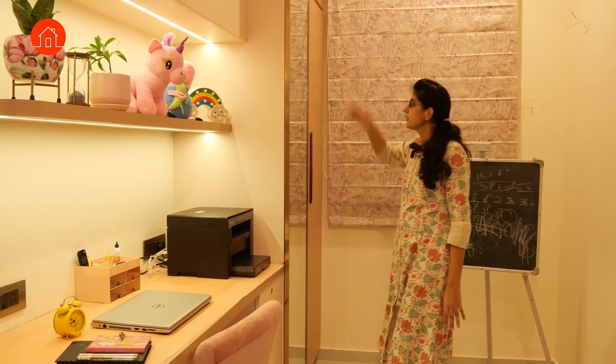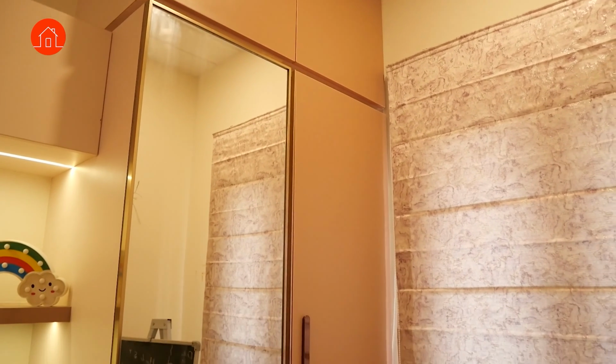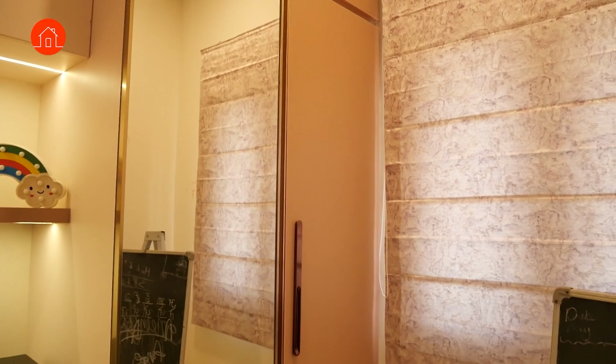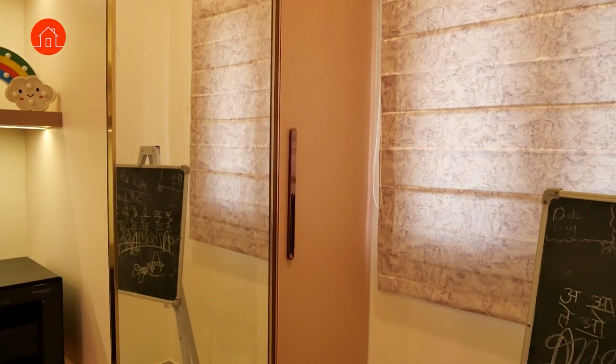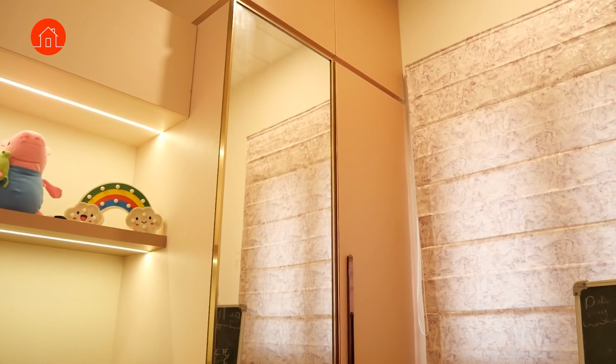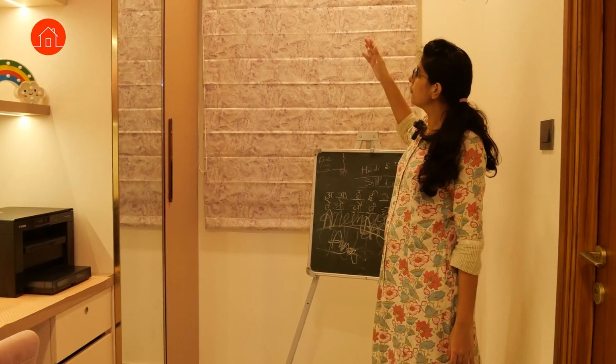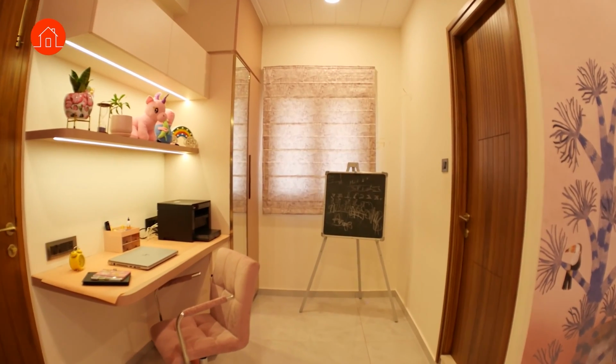Apart from that, we've also given a complete wardrobe here where you can put a lot of your stationery items. The wardrobe on that side was for your clothing, for your dressing, etc. But this wardrobe is for everything related to your school, your books, your study, your art, etc. And of course, not to forget the very nice board that we have here. And we've got another window here on the east.